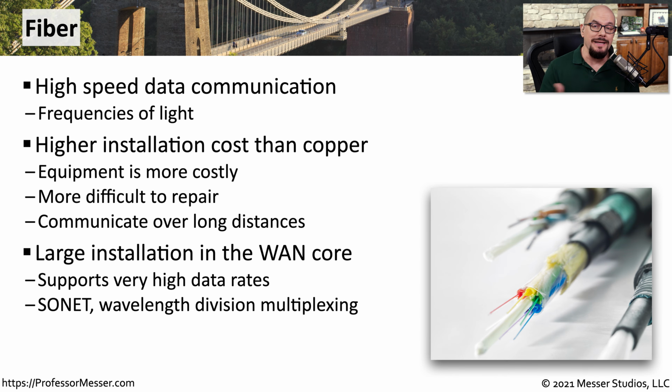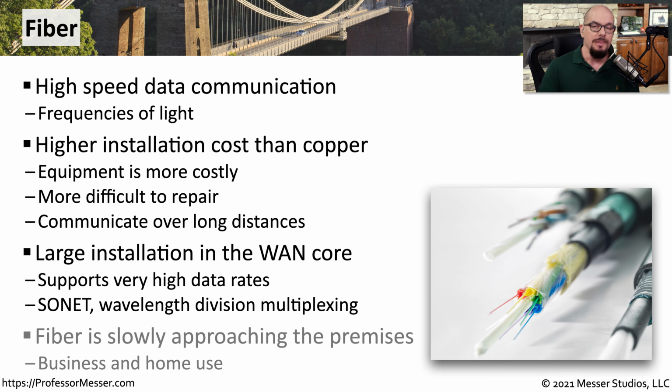It's very common to see internet providers and wide area network providers use fiber in the core of their network because it does provide so much speed and so much bandwidth over a long distance. This is where you would see things like SONET rings and wavelength division multiplexing, or WDM. But you might also find that fiber is finding its way to your home. Many organizations are putting fiber into the ground and to your house, providing bandwidths and capabilities that we simply don't have on copper networks.